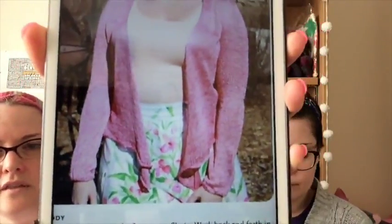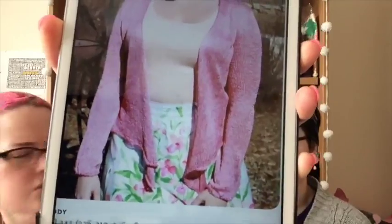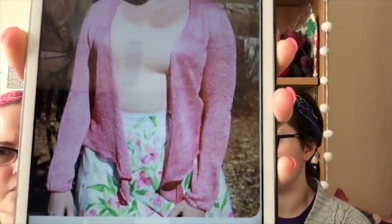This is the Loosh, and this is it worn open, which, when we looked up the definition of surplice, made sense why they used it there. You're not zoomed out all the way. Oops, there we go.